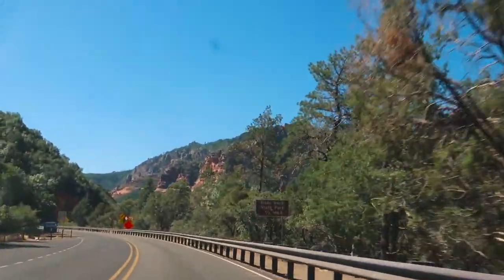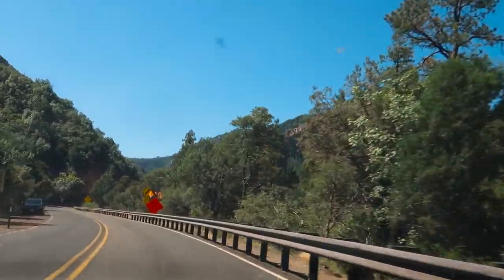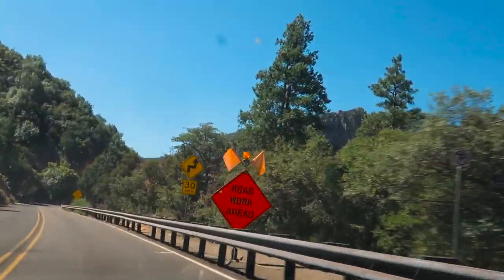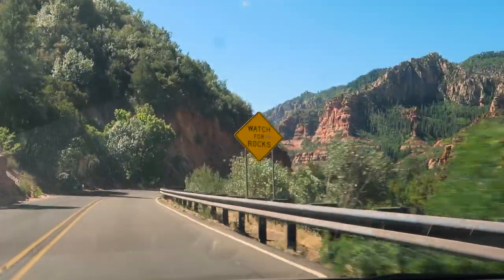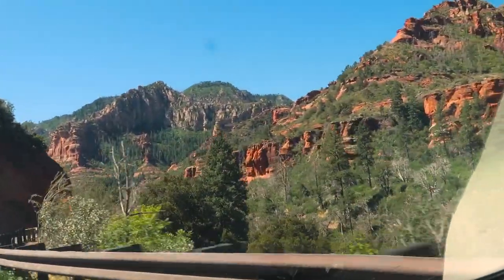Guys, check it out. You're seeing some red rocks right now. That's a sign that we're getting closer and closer to Sedona. I'm coming down through the Coconino Forest, and wow, look at those things.